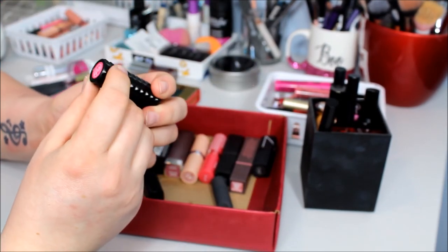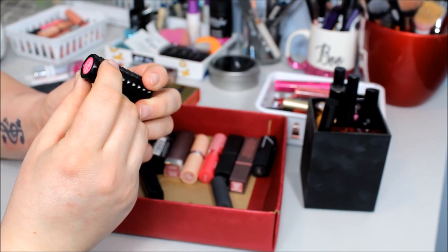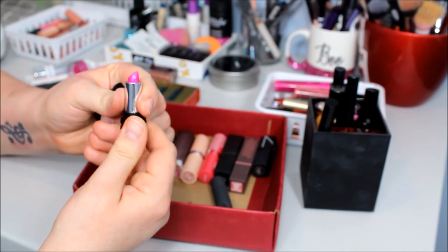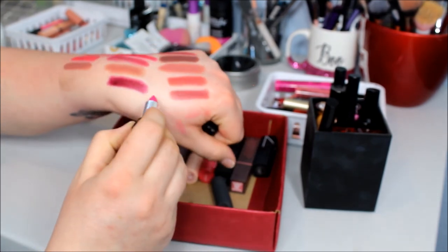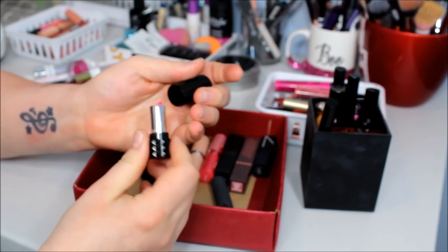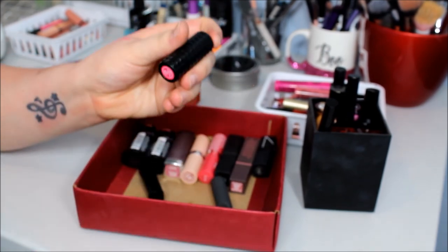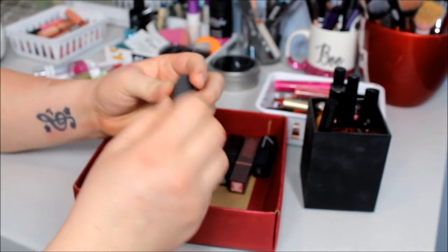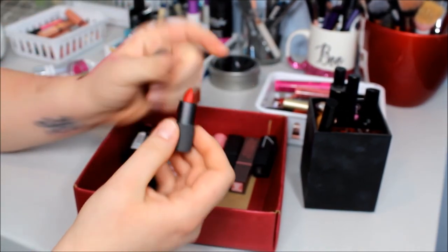This Kat Von D mini studded kiss in Sexer? I think that's what it's called. It's a very bright, vibrant pink. But I like the formula on these, and it's a mini, so I'll probably go through it quicker than a regular lipstick, keeping it. This Bite mini in Spot Show.